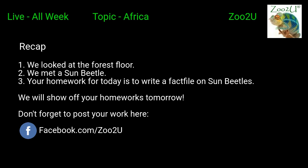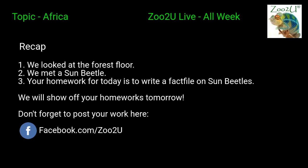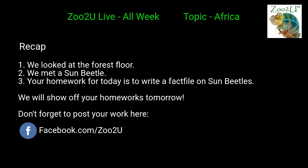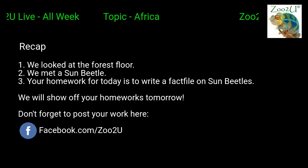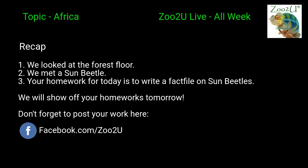So we're just going to go for a quick recap. We spoke about the forest floor. We mentioned the sun beetle living on the forest floor and how the forest floor is important to loads of different animals, especially invertebrates, because number one, it provides them with food, but also it provides them with protection as well, because the exoskeleton doesn't really provide them with that much protection.